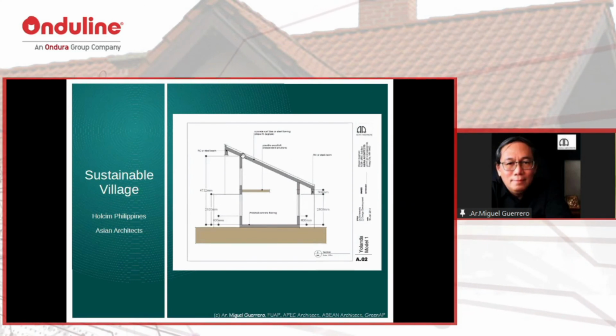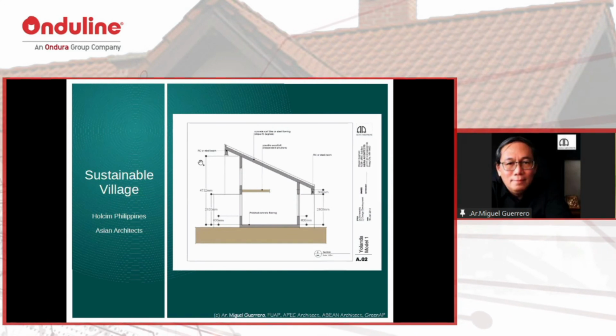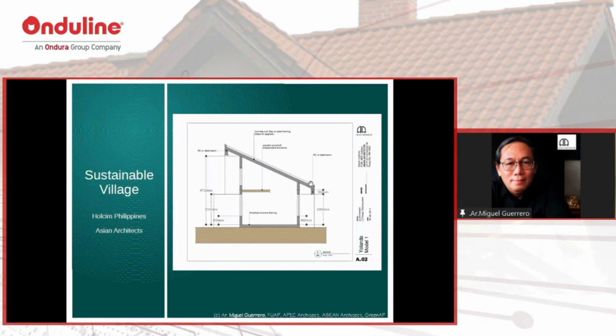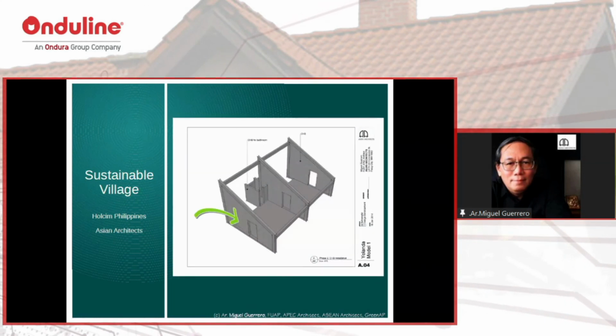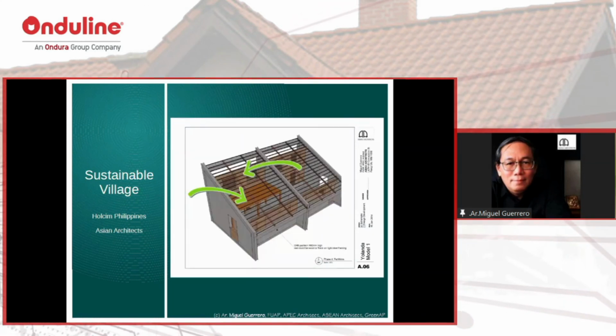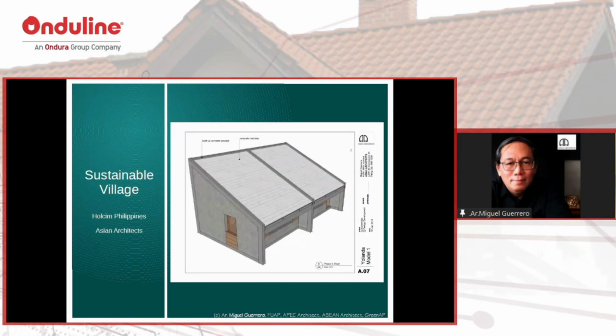So this is what happened. Instead of having the beams here, I put the beams outside. The beams actually encase the roof and the columns are here. And even the diagonal part is actually a beam. So that's how it's built. The structure is built, the non-load bearing part, then the roof.